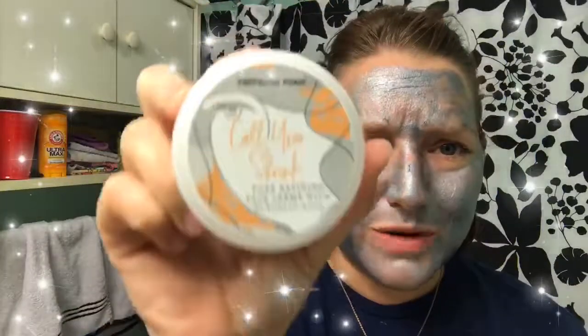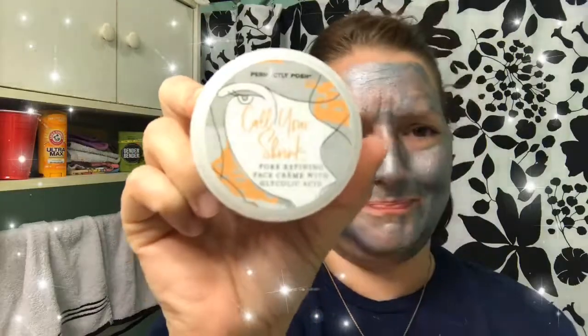But after I finish in my glittering glowingness, I'm gonna take a little picture to show you guys. And then I'm gonna follow up with my favorite Call Your Shrink Pore Refining Face Cream. Glycolic acid and fabulousness helps shrink my pores and helps with my anti-aging process because I'm in my 30s and I'm not gonna lie, I should have started this way before now, but I'm still doing it now, so it's okay. Whew, that was a lot to say. But it smells like antioxidant blueberry goodness. The consistency is nice and thick and Dairy Queen.